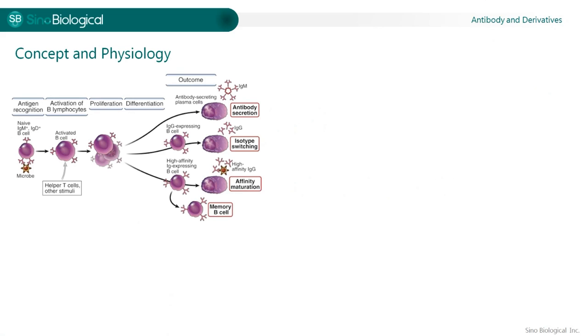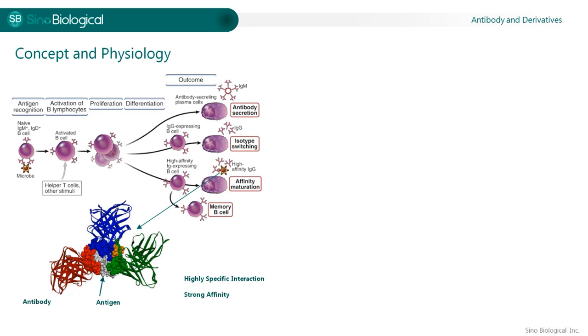So I'm a protein biochemist and not an immunologist, so I will forgo the detailed explanation of this chart of how antibodies are made. But essentially, antibodies are secreted by matured B cells. They're essentially sentinel molecules circulating in our bloodstream. They can interact with a particular part of an antigen with high specificity as well as strong affinity.